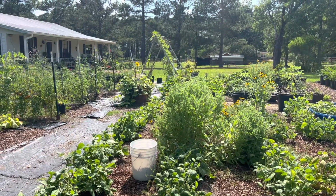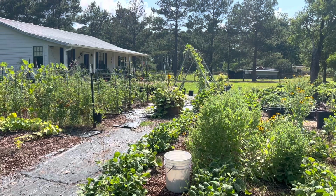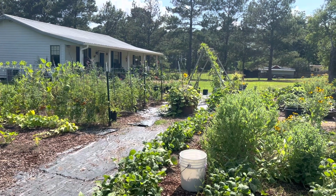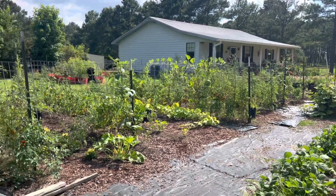So overall, the biggest win has been the main no-till garden. It's been a really great producing garden this season. It's worked well with the weather that we've had. We've had really hot temperatures, and it holds the moisture better than a lot of the other methods. So actually, on that note, let's move into what's not working.